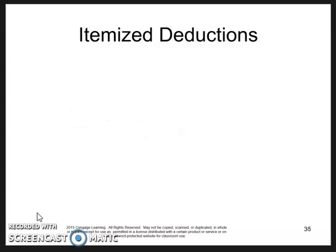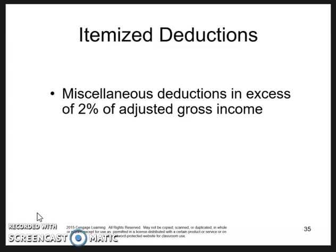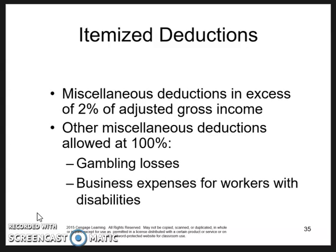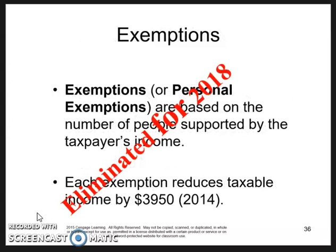Miscellaneous deductions are allowed in excess of 2% of adjusted gross income. There are other miscellaneous deductions allowed at 100%: gambling losses, business expenses for workers with disabilities. As we mentioned, exemptions were eliminated for 2018.